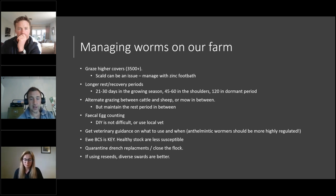Quarantine drench replacements, that's already been mentioned, really important, otherwise you can cause yourself all sorts of problems. And just on the reseed side of things, I think it's already been mentioned, but the diverse swards, grazing taller grass, using chicory, plantain, all those other kinds of things, I think they're better than just straight ryegrass.